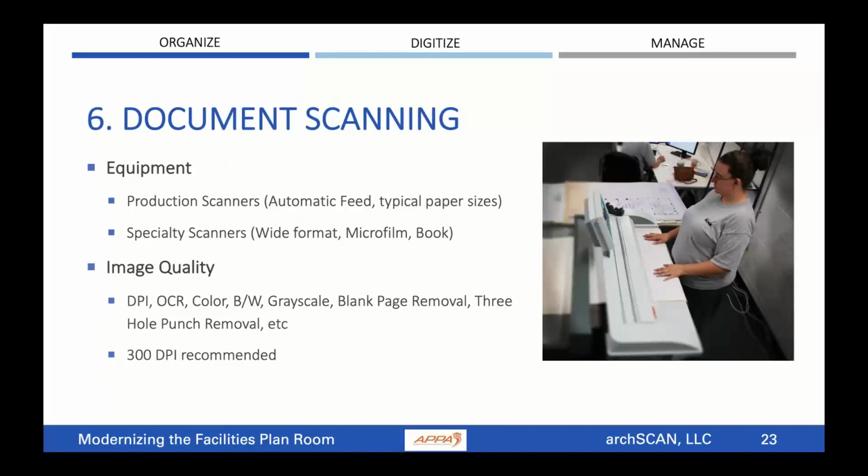For document scanning, you're going to need big pieces of equipment to scan drawings. The scanning equipment has come a long way in recent years, and so the quality of images is much, much better at smaller file sizes. So I always recommend, if you have a really ancient old piece of equipment, to probably update it. You may need specialty scanners such as microfilm, book scanners, wide format scanners. Just keep in mind the documents that you have and what equipment might be needed to do the digitization project.